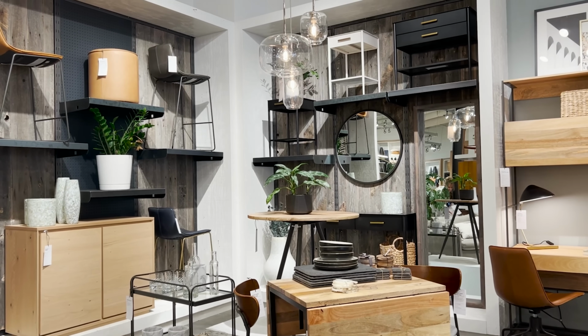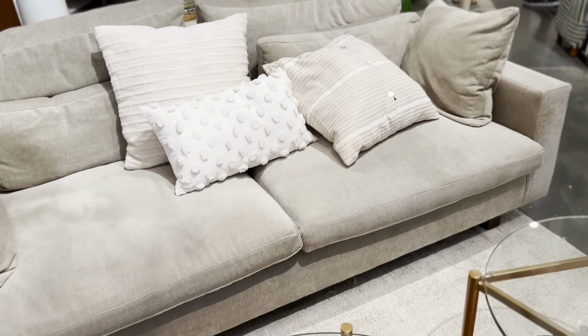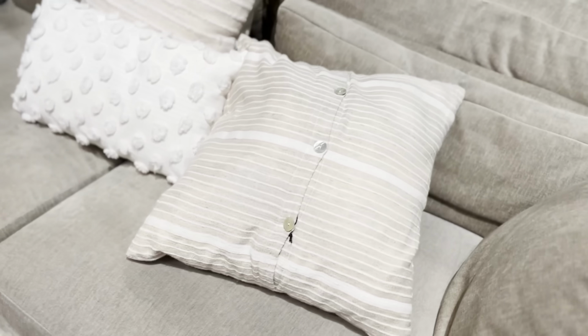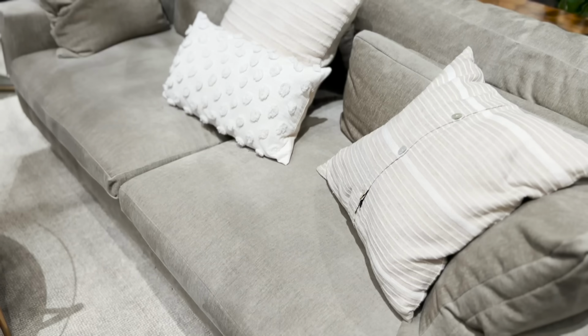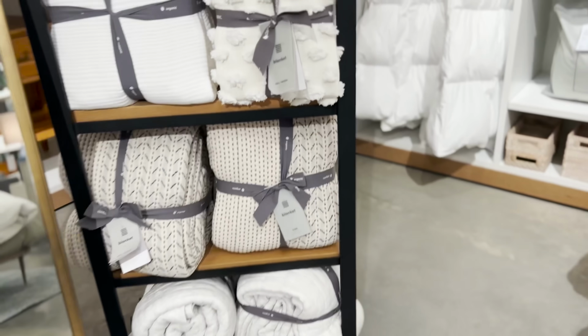You're seeing a lot of wood in West Elm right now. Lots of wood, lots of leather. Here, I thought it was interesting. They had the velvet sofa and then cotton and linen pillows on it. And I thought that would be such a great example. If you have a heavier sofa fabric, you can definitely use linen on it and it still looks great.